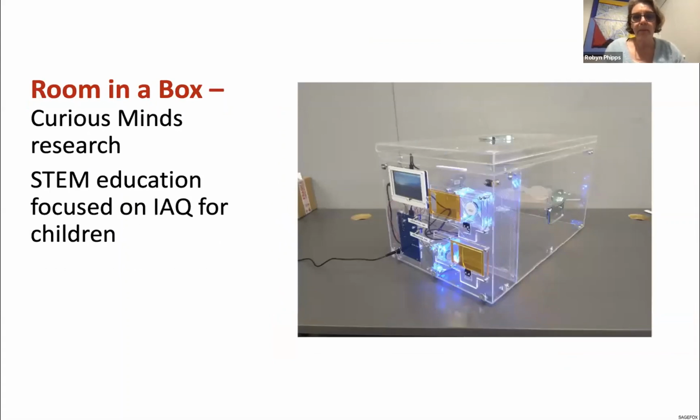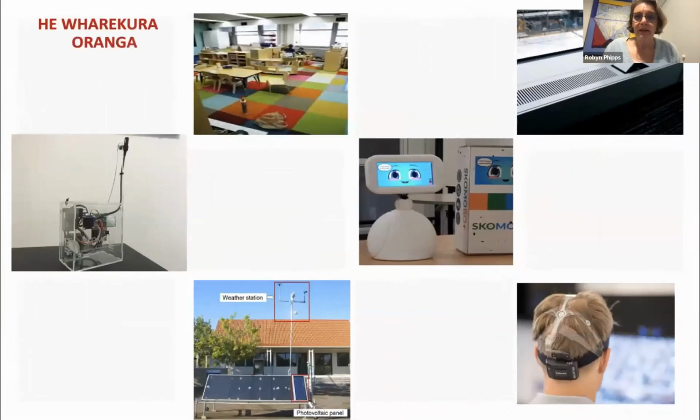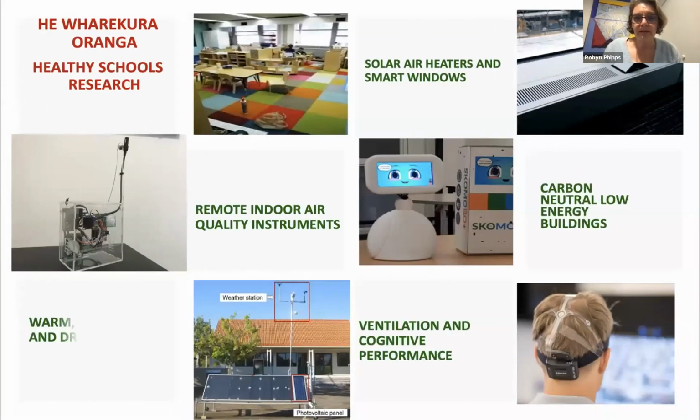And we've done a STEM project for education of students where we can do some basic experiments looking at ventilation, temperature and relative humidity. And we call this room in a box with a few sensors so that some maths and science can be done easily by students. So we engage their minds early on. So that's just a very, very quick run through about some of the work that we've been doing with the whole focus on warm, ventilated and dry buildings and working towards carbon neutral.